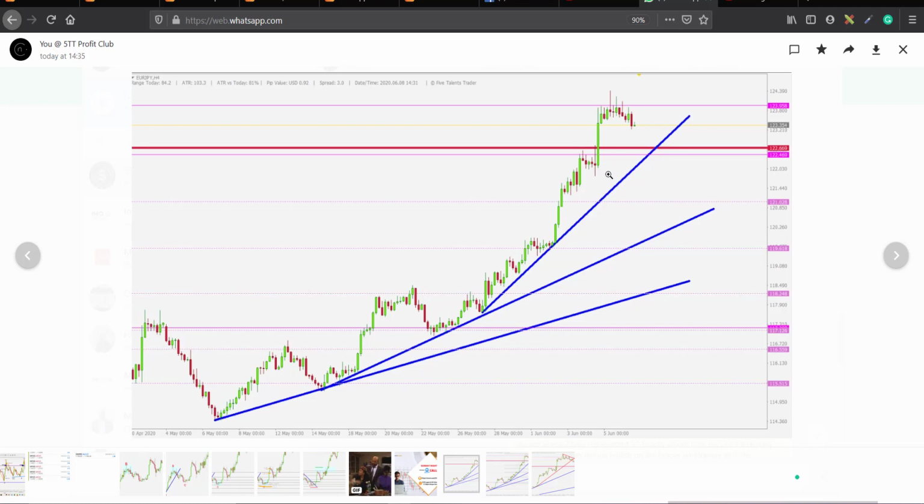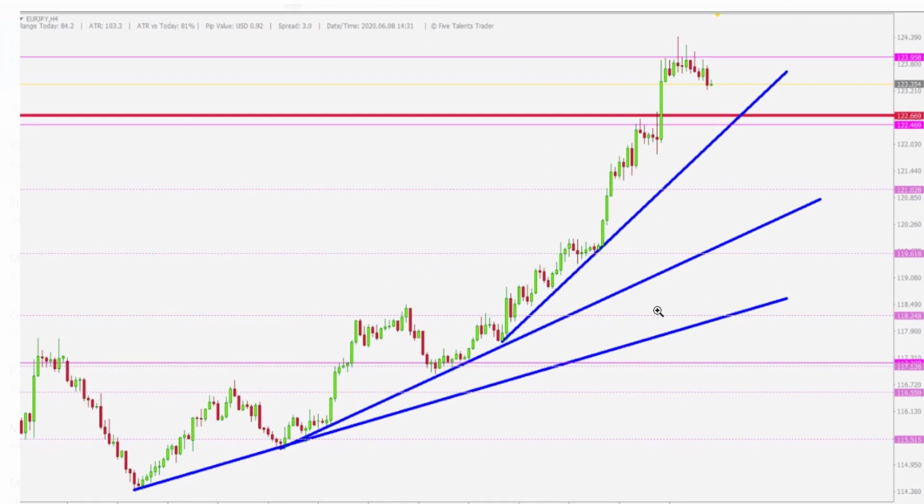So I went down to the H4 time frame just to give me a broader view of what price was doing, instead of just single daily candles. And you can see clearly that price has been making a massive move up all the while from May. So last month, over a month now, the EURJPY has just been flying, really massively bullish.